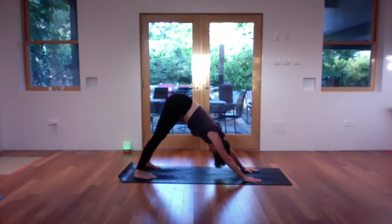Find your breath, long, deep breaths. Be active in the pose. Don't just be here without consciousness. Be conscious of the heels reaching down, the tailbone reaching up, belly tucking in. Mind is focused on the sound and quality of the breath. Two more breaths.